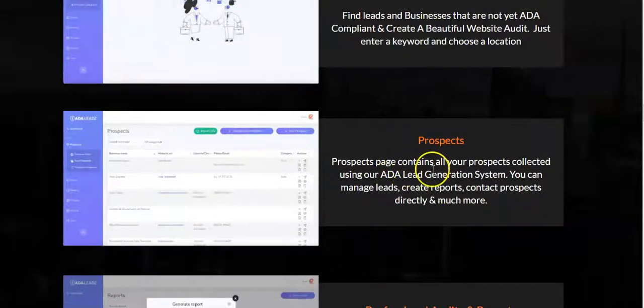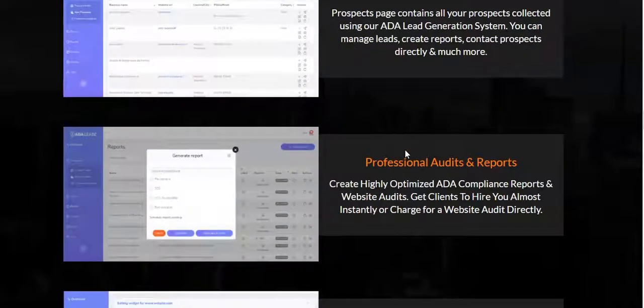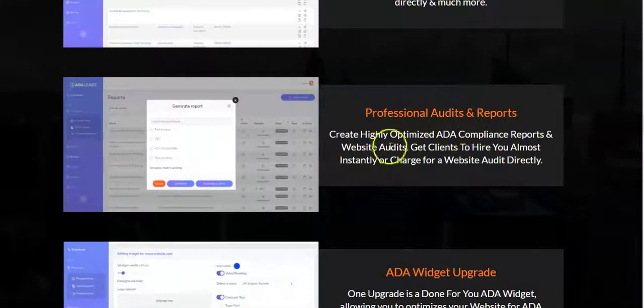Your prospects section contains all your prospects collected using the ADA lead generation system. So it will collect your leads as well. You can manage leads, create reports, contact prospects directly, and much more. So it sort of funnels those leads through as well. Professional audits and reports, like I said, it's going to create that automatically for you, to get clients to hire you almost instantly or charge for a website audit directly.